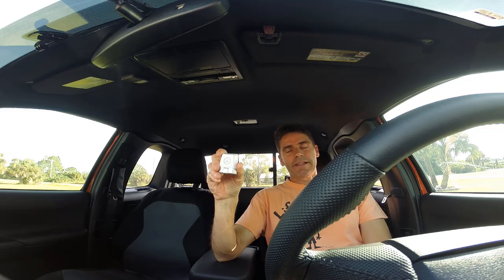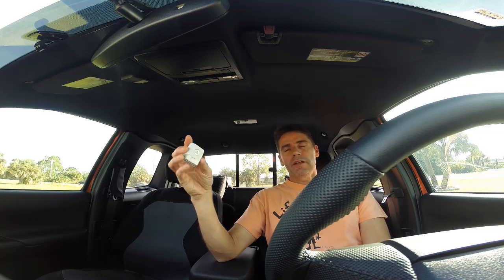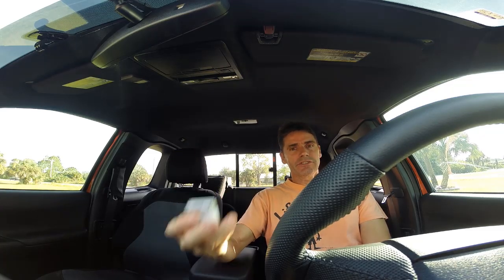This is an Automatic adapter. If you go to, I think it's automatic.com, it's basically a trip logger where you can just plug it into your diagnostic connector. It stays there, and it tracks all your trips.